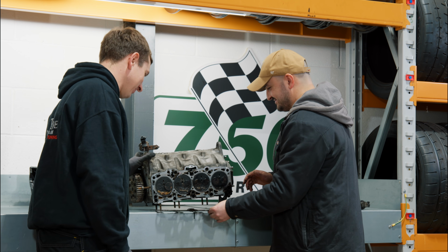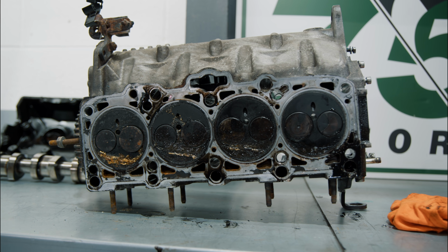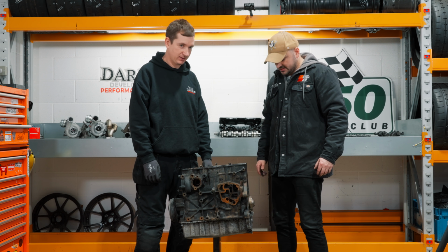Okay, well, my 75 quid so far is looking pretty good. Yeah, I'm not 100% on that. What do you want to do then? Do you want to flip it over and... Yeah, next thing is sump off?